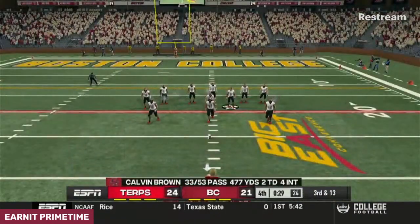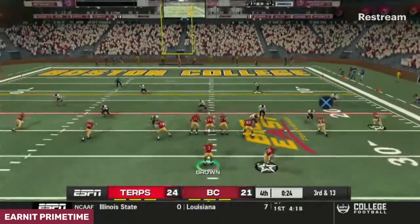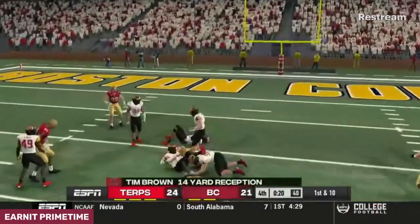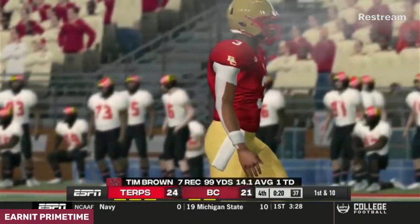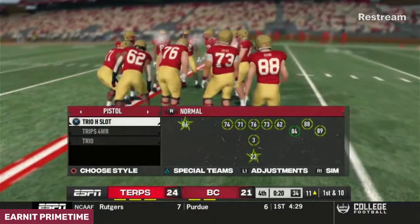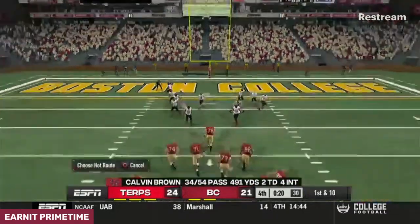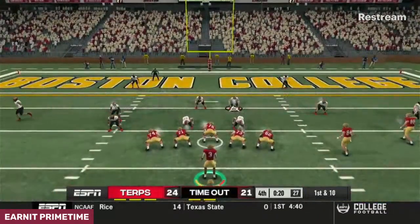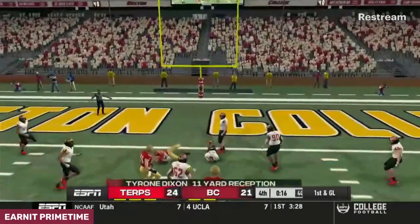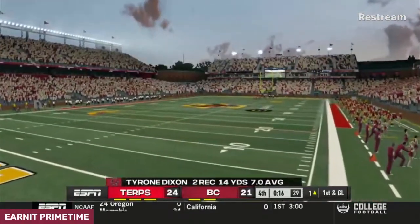Third and long here. And for the defense, if they get a stop, they've got a great opportunity to help put this football game away. Tackle made at about the 11. The Eagles will use their first time out of the half. And this is the 18th play of the drive. Quick throw. He's tackled around the 1 yard line. That makes it 1st and goal.